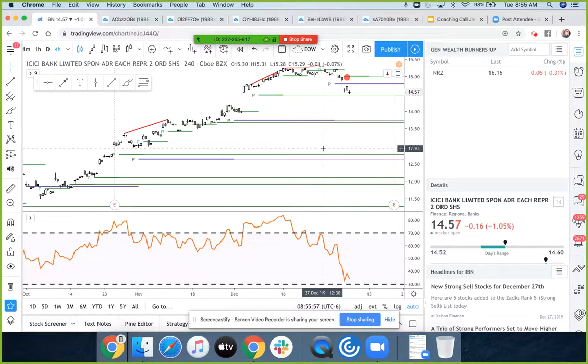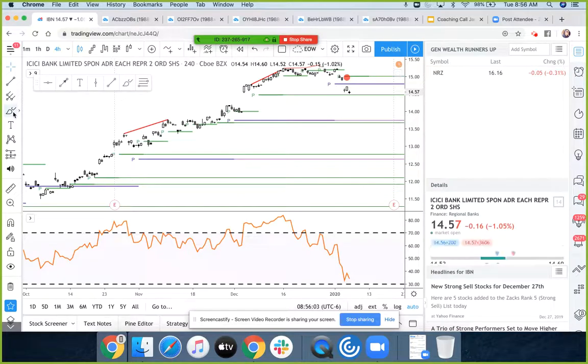So IBN looks like a short. Here's what's probably going to happen with IBN. It's probably going to go up first, do that thing that we've seen it do, and then go down. So I would wait maybe until it goes up a little bit before I did that.